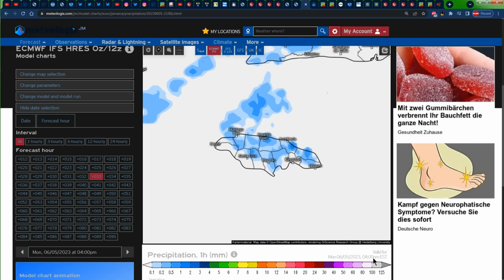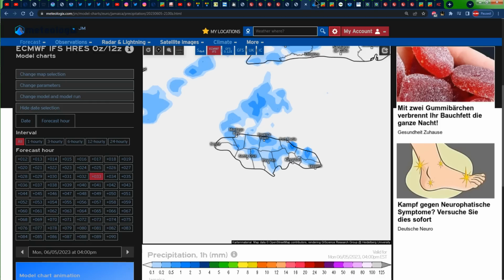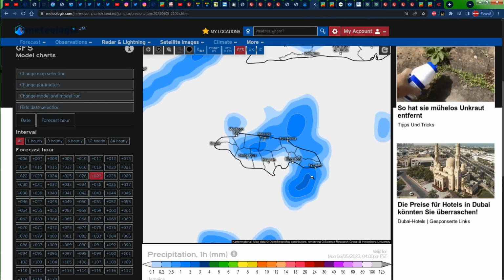What time is this? This is 4 p.m. Eastern Standard Time, which is actually 3 p.m. Jamaica time. And we see that rainfall may be across sections of St. James, Trelawney, St. Ann, St. Mary, Portland. We even see some blues on the GFS model, even although it's not showing on the Euro model, that represent rainfall right there across maybe eastern St. Andrew as well as portions of St. Thomas. So we shall see exactly what unfolds at 3 p.m.